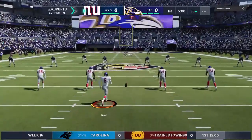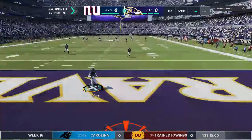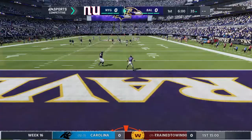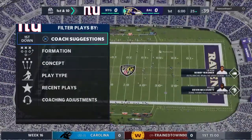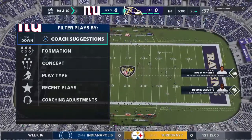Have met in Super Bowl 35 down in Tampa. The Ravens and Giants are underway. And this will be a touchback as that sails over the end line.